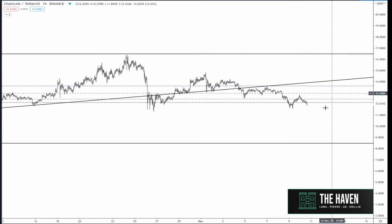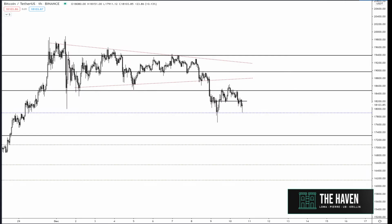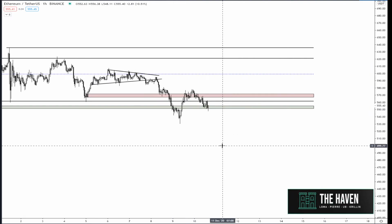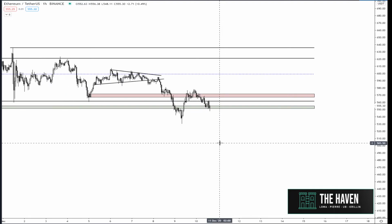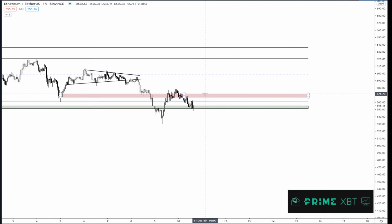And that's basically everything I want to talk about today. Nothing really looks interesting. My tip for you all is just to stay patient, relax. You don't need to bottom tick a long entry. Just wait for signs of bottoming. I guess I could quickly talk about what I'm looking for to long. And I would say the first thing I'm looking for to long Ethereum is just a reclaim of 570.